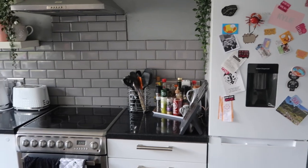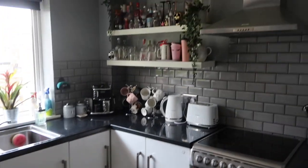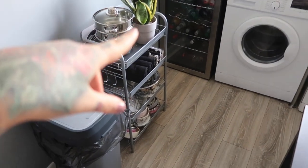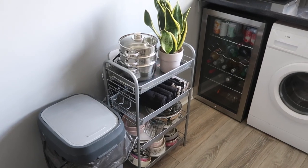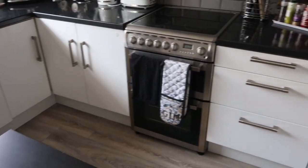My big complaint with this kitchen is when I moved in, I pretty much changed everything, but I didn't change the layout. So you can see there are no cupboards above the worktops, which annoys me like nothing else. There's so little storage in here. I've bought these shelves from Amazon, which are absolutely fantastic. They were so cheap, they're so good, but just the layout, it would have been too expensive to change it. So I kept the drawers and the cupboards.